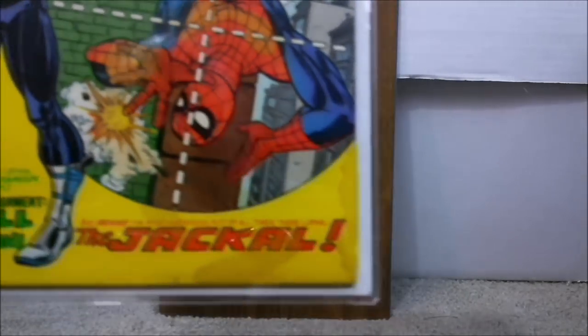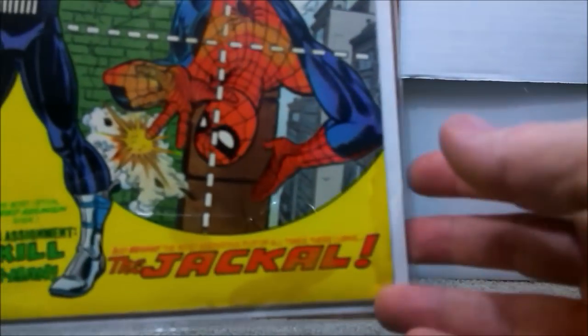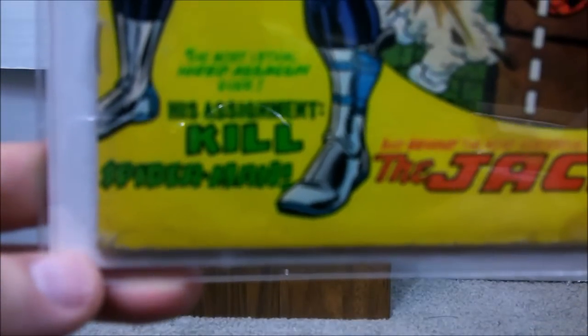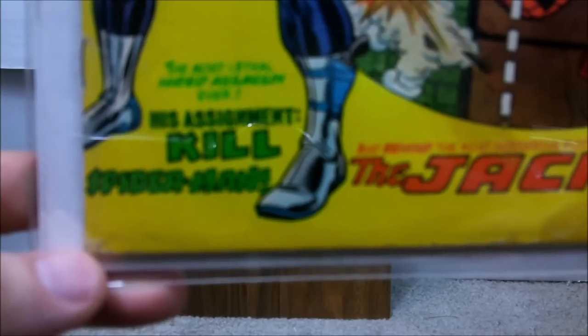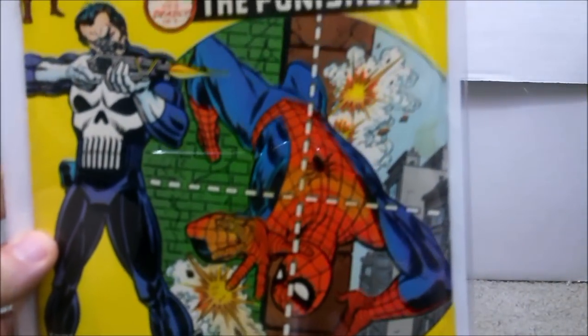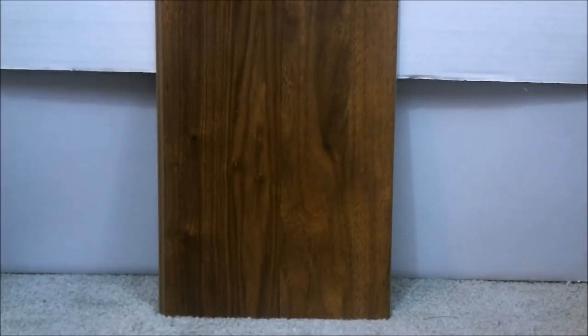So I would say, again, I don't know how much stains really affect grades, because I know CGC doesn't go crazy with that. But we'll see. And there's a little tiny piece right here in the corner that looks like it got ripped off a little bit. So I would say this is probably a 4.0 to a 4.5. I only paid $371.54 for this book. And of course, that always includes shipping and handling.